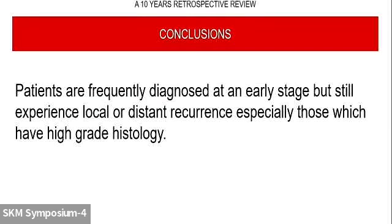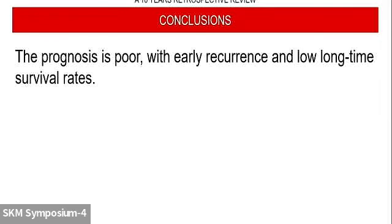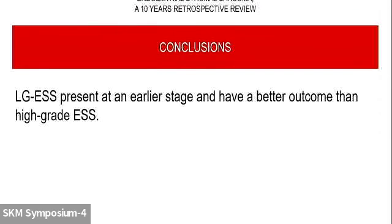To conclude my study, patients are frequently diagnosed at an early stage, but still experience local or distant recurrence, especially those with high-grade histology. The prognosis is poor, with early recurrence and low long-term survival rates for such patients. Low-grade endometrial stromal sarcoma presents at an earlier stage and has a better outcome than high-grade.